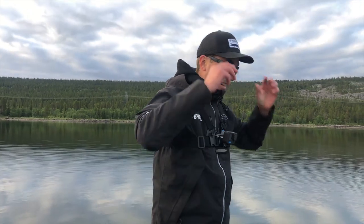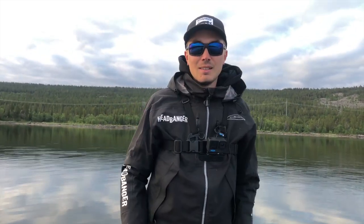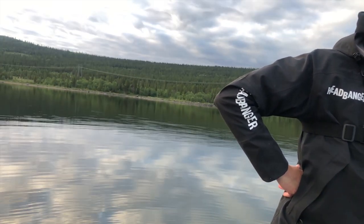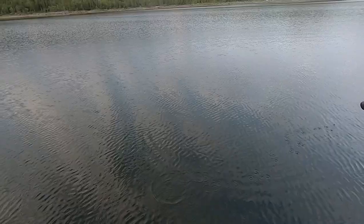Yeah, it's crazy. I think the first one we saw was around 9 kilo, and then the other one we saw was maybe 7, 8, and this 4. That's my estimation. Yeah, maybe we need to go catch those, the bigger ones. Yeah. Okay, but it's a good start anyway. Yeah, let's go.